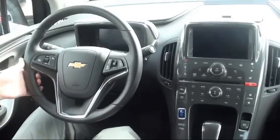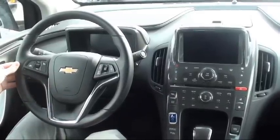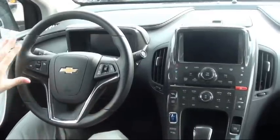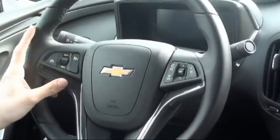The steering wheel should actually look quite familiar to some of our Chevrolet fans. This is actually very similar to our Chevrolet Cruze steering wheel. A lot of the features are actually similar throughout the entire Chevrolet line as well. On the left side, you will have your cruise control. Pretty simple to be used. You have the main switch on the interior. Push that little switch up.